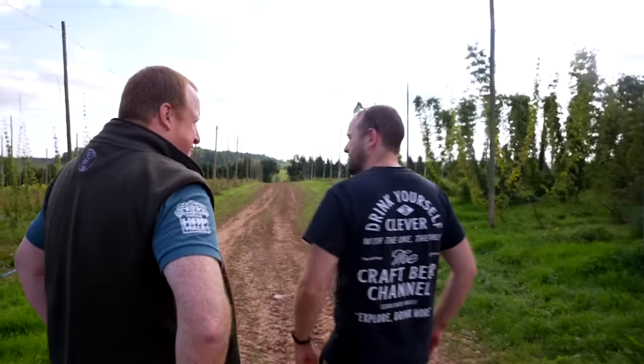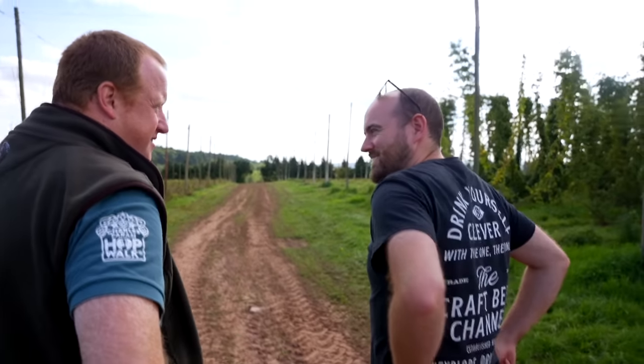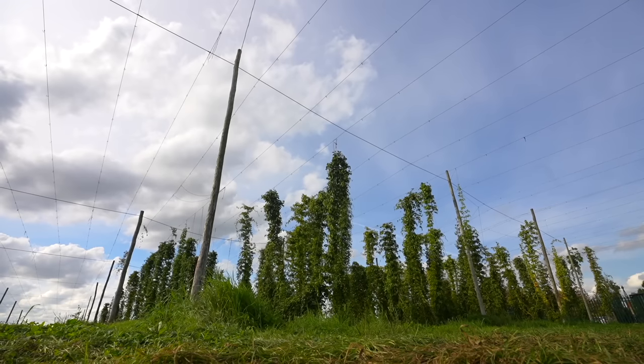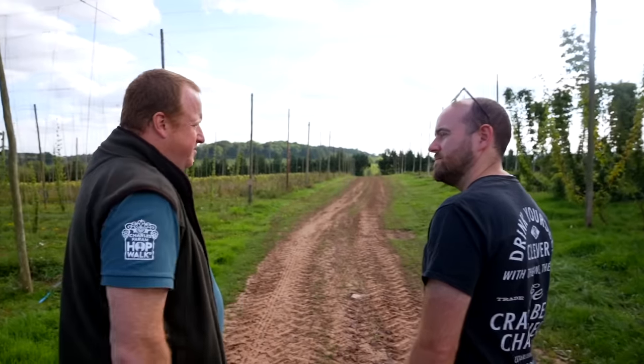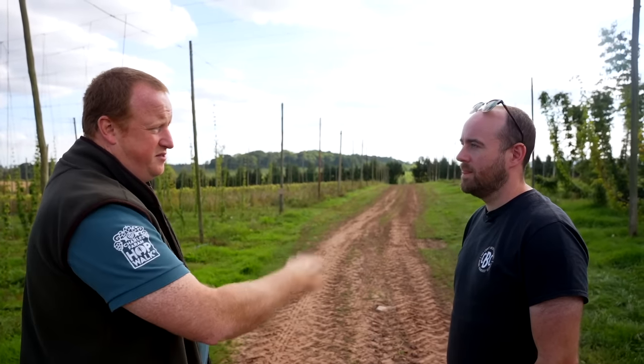So this is the nursery? It's one of the nurseries, Johnny. Oh, okay. Secret locations all over. Area 51s everywhere. Yeah, so actually when you're breeding and developing new hops, it's quite important that we surround them with commercial varieties. They have to be exposed to what a commercial hop would be exposed to. So tractors running over their roots, all the pests and diseases that we have to cope with. We want it to be as close to a normal hop, a commercial variety, as possible.